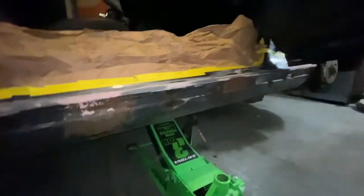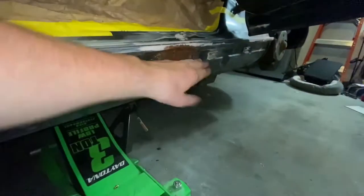I gotta sand those down too. This is just to get the holes fixed, but it's solid. I got this one and that one, they're both solid. I gotta sand that all down. Ow.